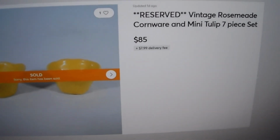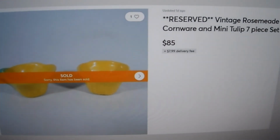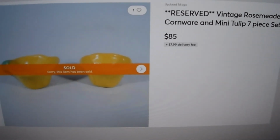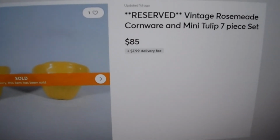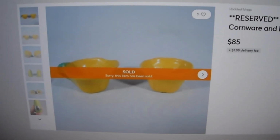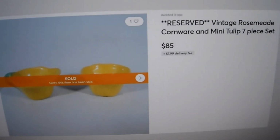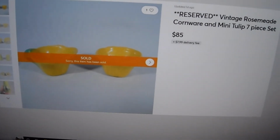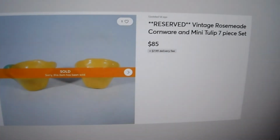So a guy reached out to me. I had these all listed in separate listings, but he asked how much I would take for all of them. So I did give him a little bit of a discount, but I was able to sell them all for $85. So for picking them all up for $3 and then selling for $85, that is definitely a great profit. So those are the two items that I have sold so far from the last haul, and I just wanted to share that with you.